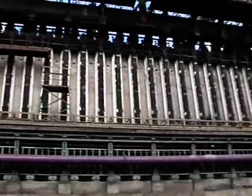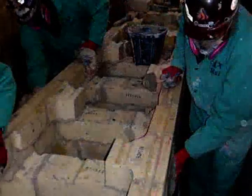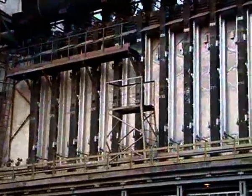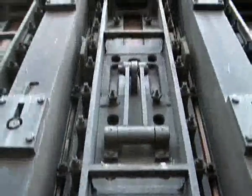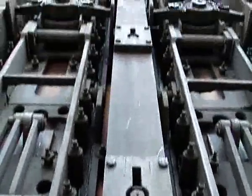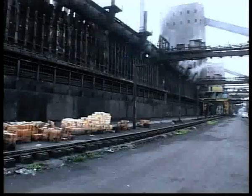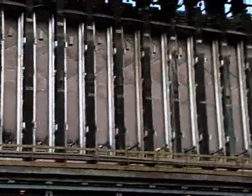Now let's look at the battery. A coke oven battery is made of silica, fire clay and insulation refractory bricks, and they are kept in position with the help of mechanical anchorage system. Normally, 4 to 5 batteries are kept in operation and 1 battery is kept in reserve for repair and rebuilding.